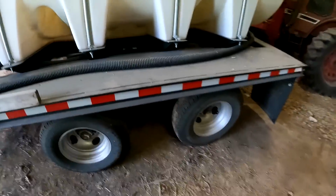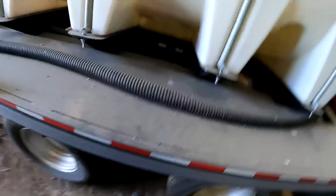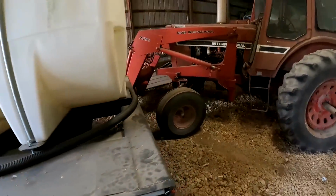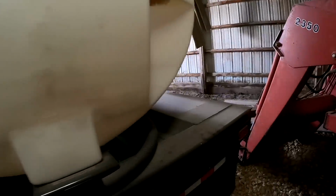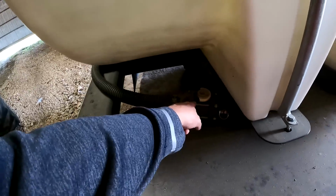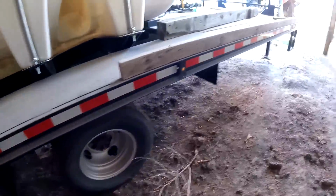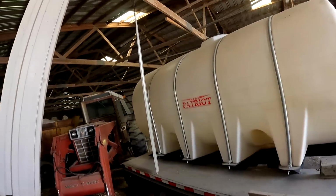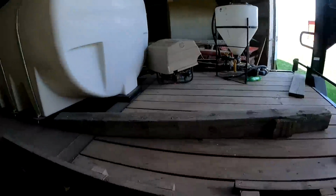Just going to do a quick walk around, check some tires. All these should be good because it's a 1-year-old trailer. Make sure I can just pull right out here, which I should be able to. Squeeze. What happened here? That's new. Okay, that's all good. Tires are good. Off the ground. Let's roll. I got some tin in the way, but that shouldn't matter. Should be able to go.